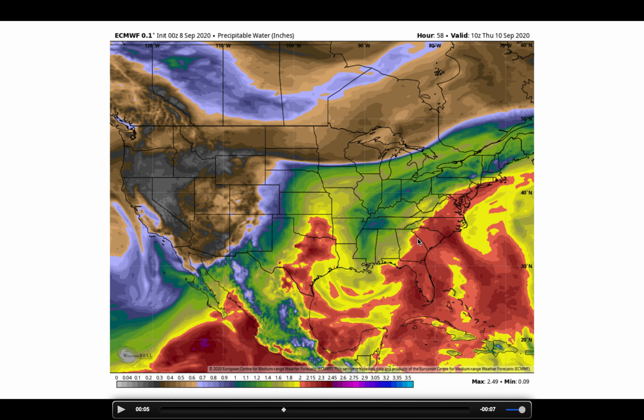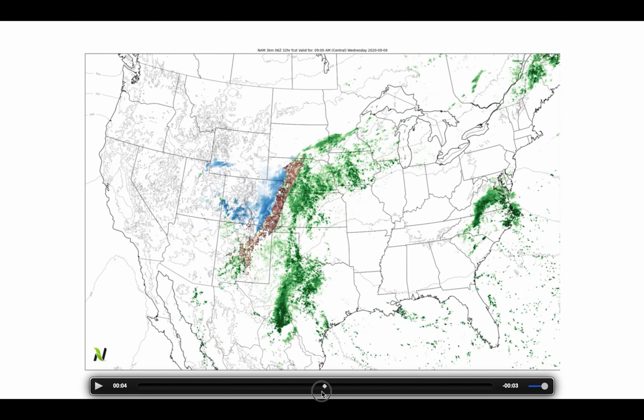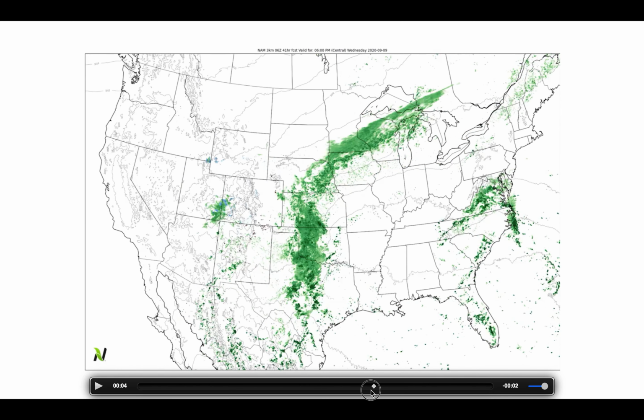Again, you can see the shower and storm activity most numerous across Texas and Oklahoma. We'll bring it back, though, and look at eastern portions of the southern U.S. Scattered thunderstorm activity possible over the next couple of days across coastal portions of Alabama and the Carolinas. The peninsula of Florida is where I was trying to go with that. We'll take this into Wednesday morning now. Getting into Wednesday afternoon and evening. Scattered thunderstorm activity across the southeast. Quiet across the south. Rainy across Texas and Oklahoma.